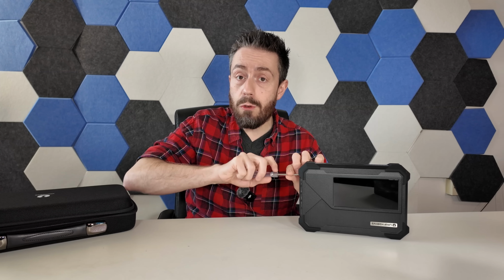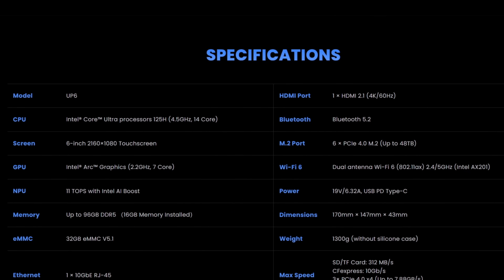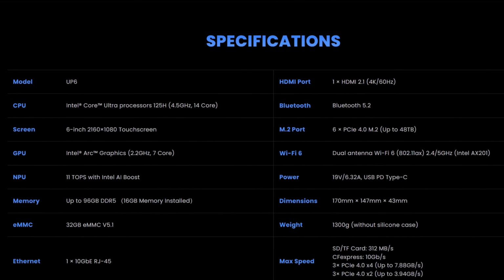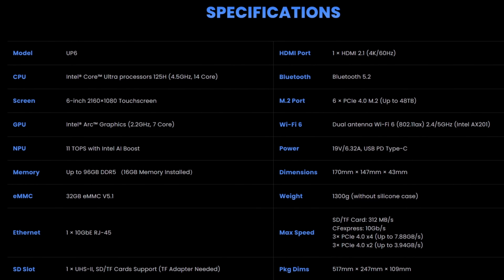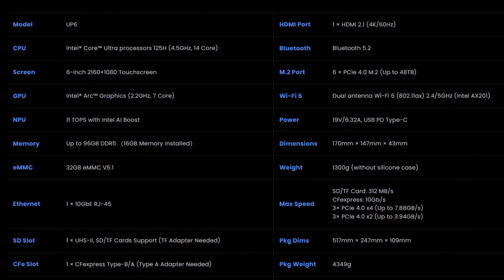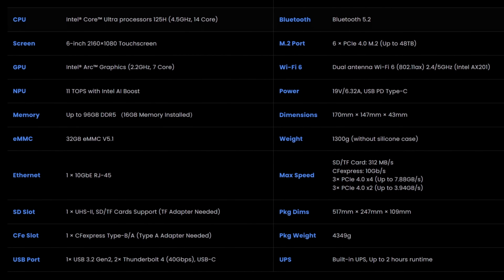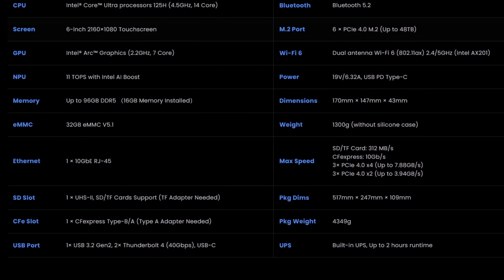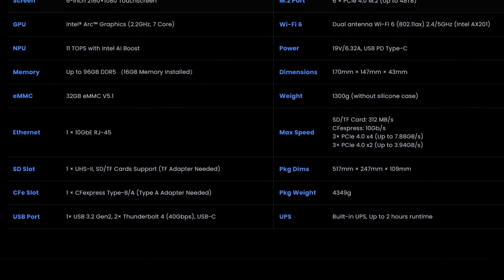But moving beyond the hot button issue that is SSDs and RAM, we can talk a little bit more about the rest of the internal architecture here. Inside is an Intel Core Ultra 5 125H CPU. That's a 14-core processor with Intel's own AI-assisted NPU on board and 2.2 gigahertz integrated graphics for that CPU. That is a lot to be building from there.